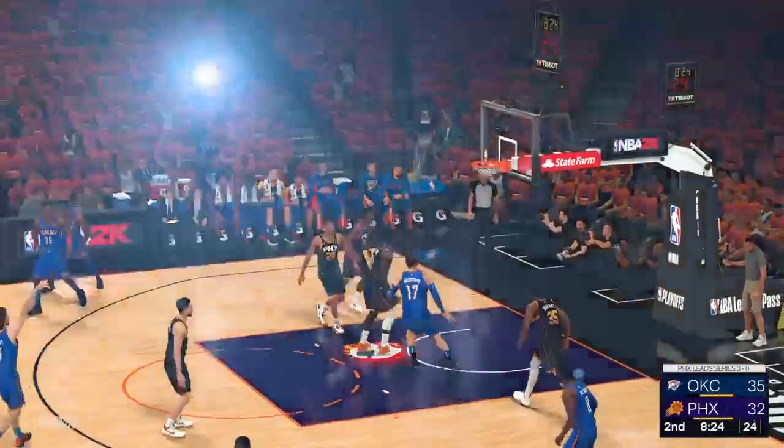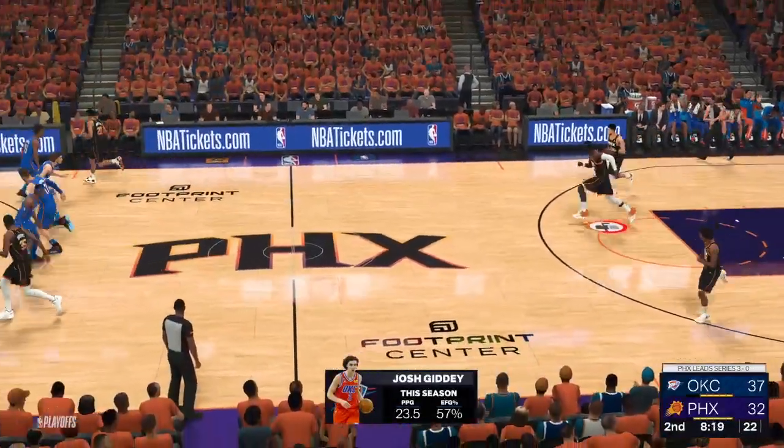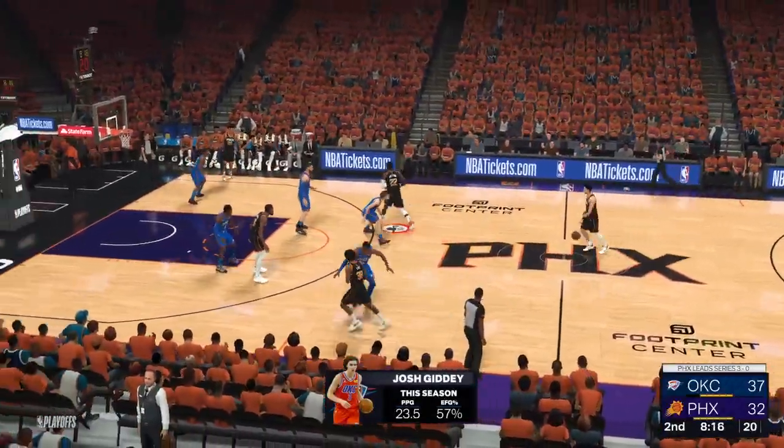Over Booker. And that one's good. Giddey's got 5 points now in the quarter. Now that's a needle in the haystack shot right there. You're not going to hit that one all that often.